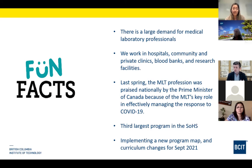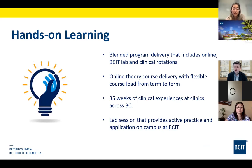A couple other things to mention. We are one of the third largest programs in the School of Health Sciences. We are going to be implementing a new program map. The date here says 21, but we're actually starting that this fall. September 2022 is when we're going to be rolling out our new map. In addition, we're also going to be moving into a new health science center. So there's a lot happening within the program: growing in size, developing a new program map, as well as moving into a new building. So lots to experience here in the next little while.